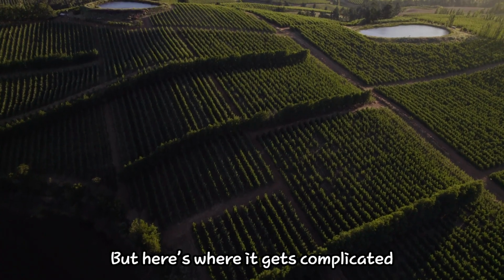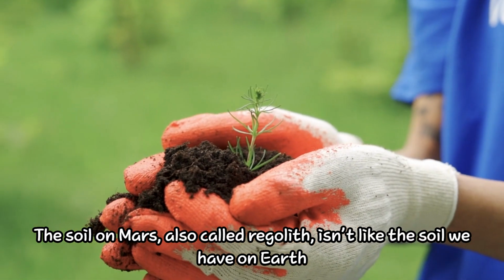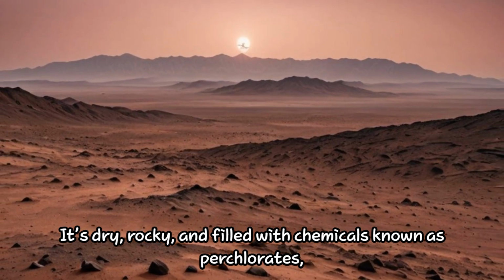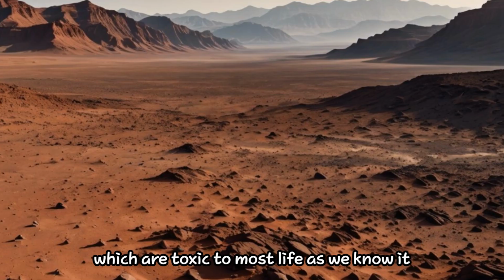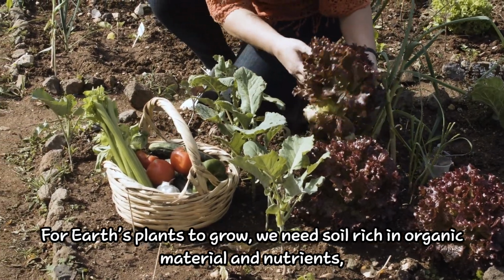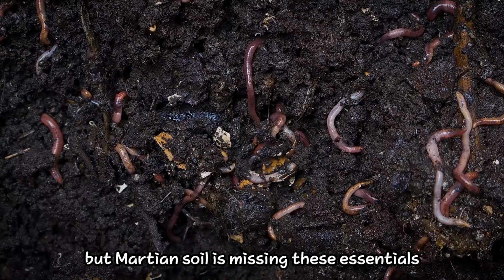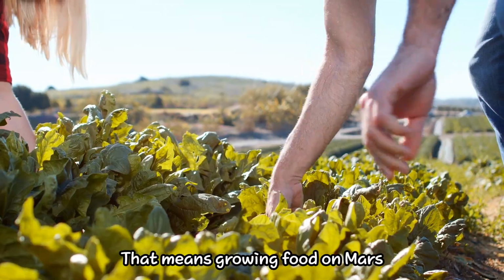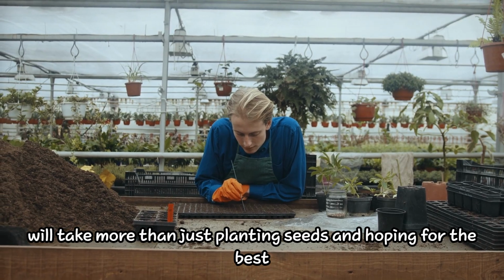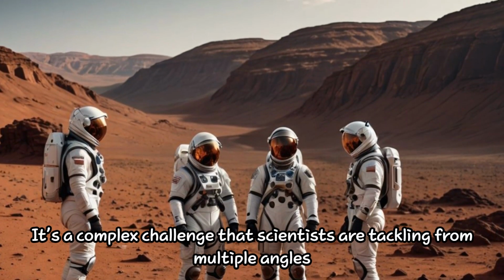But here's where it gets complicated. The soil on Mars, also called regolith, isn't like the soil we have on Earth. It's dry, rocky, and filled with chemicals known as perchlorates, which are toxic to most life as we know it. For Earth's plants to grow, we need soil rich in organic material and nutrients. But Martian soil is missing these essentials. That means growing food on Mars will take more than just planting seeds and hoping for the best. It's a complex challenge that scientists are tackling from multiple angles.